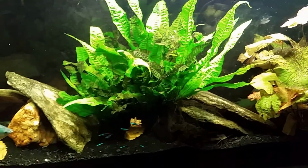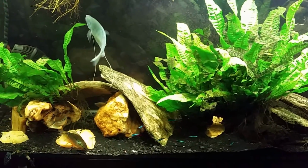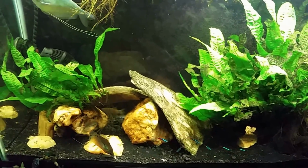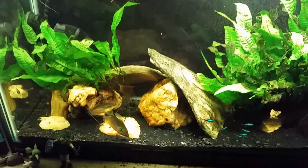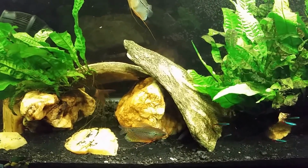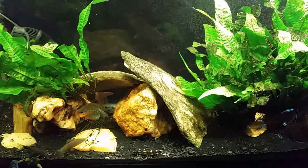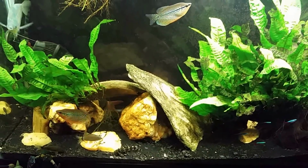I think the Honey Gouramis get slightly larger than the dwarf Gouramis, which is not huge, but they'll be somewhere in between a dwarf Gourami and these pearls, I think. So we'll see how all that plays out. I don't know. Time will tell.